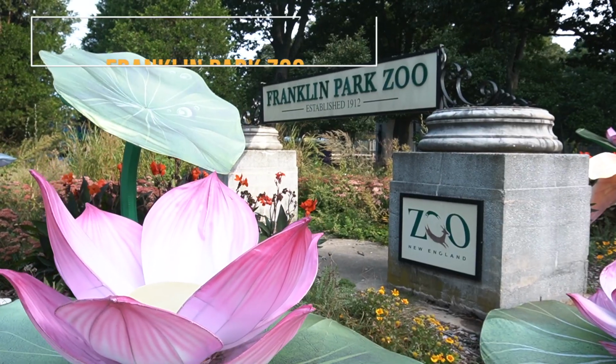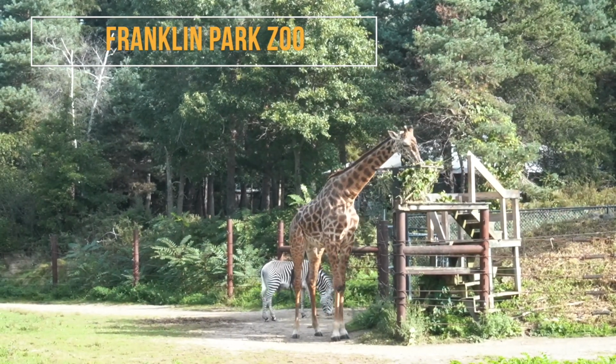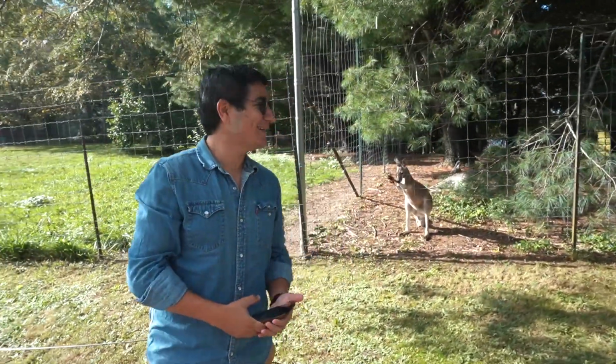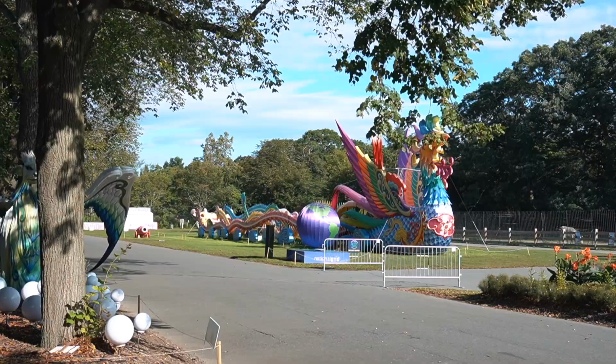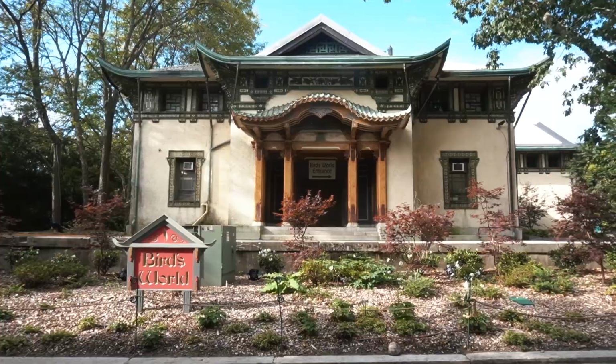We're currently at the Franklin Park Zoo, and it's also part of the City Pass. So we are very excited to see some animals. We love whenever we're visiting a zoo, and we're enjoying. Right now it's the morning, but I think if you're coming later on when it's darker, there's something called Boston lights. So it looks like this is very nice in the nighttime.